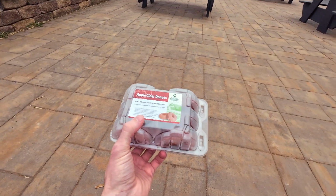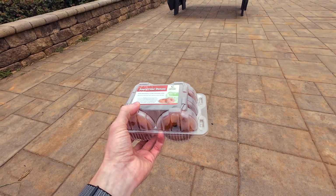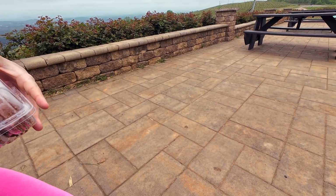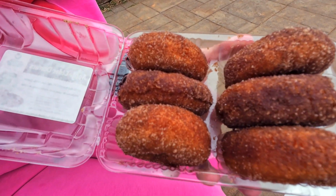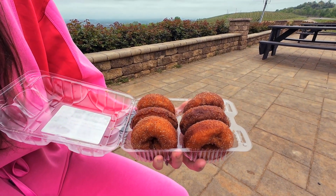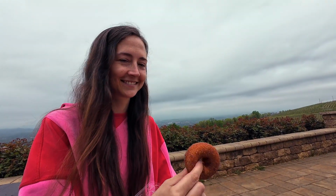Here they are, as you can see, steaming in the packaging, so nice and fresh. Caitlin, you wanna open them so we can get a piece? Not gonna lie, those look pretty bomb. So, not bad, right? You're gonna get one now. Doing it for the cam.